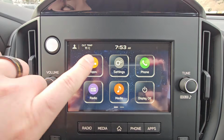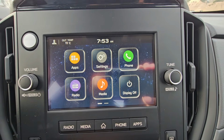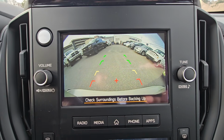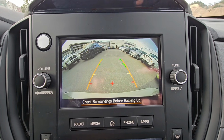Two 7-inch infotainment displays. Top portion, we've got things like apps, so Android Auto, Apple CarPlay, settings, radio, phone, media, pretty self-explanatory. When you put it in reverse, backup camera pops up, shows you the top of the bumper there so you have something to relate to, and those orange lines move and show you where you're going to end up if you keep the wheel turned that way. Very handy for parking lots.